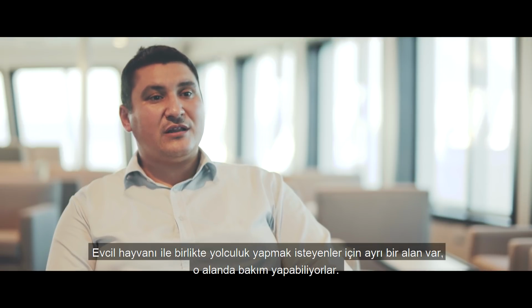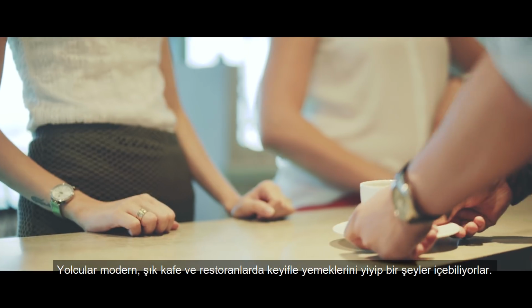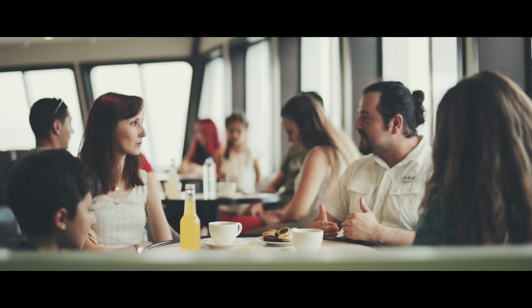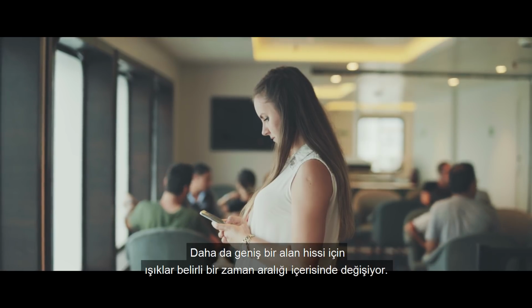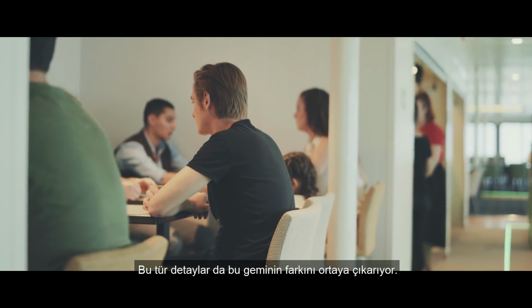There are childcare units for parents and babies, animal care units for passengers who would like to travel with their pets. They can eat and drink at the modern, stylish cafes, restaurants and other indoor areas during their trip. The innovative lighting scheme, which changes episodically during the trip, aims to give the passengers a feeling of spaciousness. These details distinguish the ship in many ways.